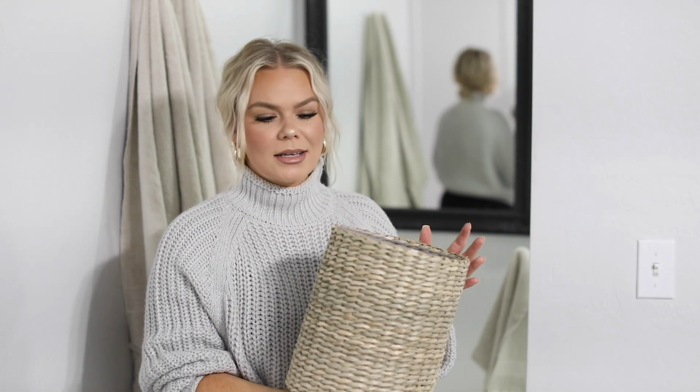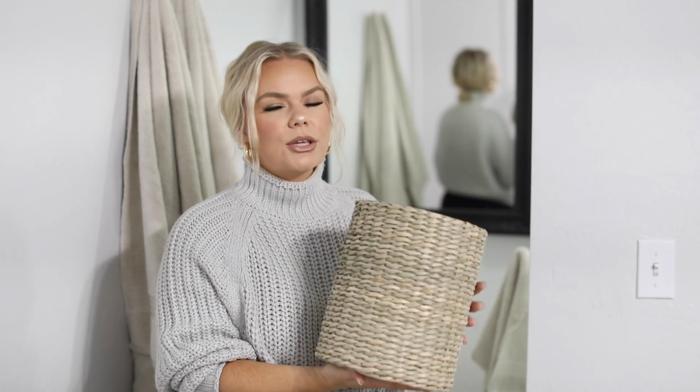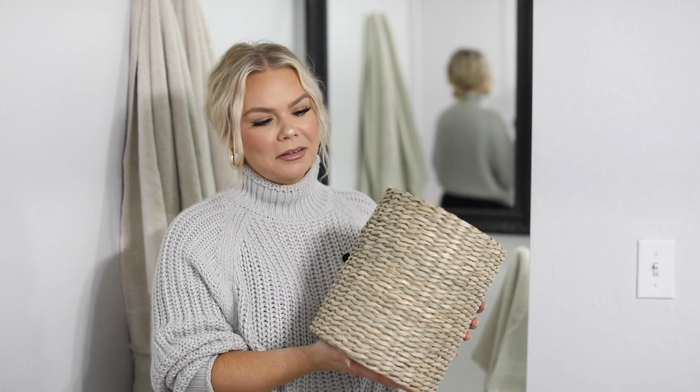Actually, Zach really liked it as well, and I really think it also gives that spa-like feeling in here. Makes it very casual, timeless, comfortable. So this was a really unexpected, exciting purchase. It's a wastebasket, but who would think that a wastebasket would make you so excited?